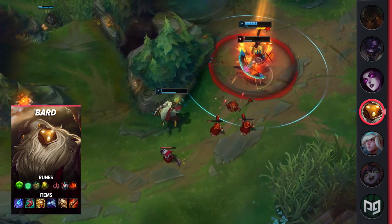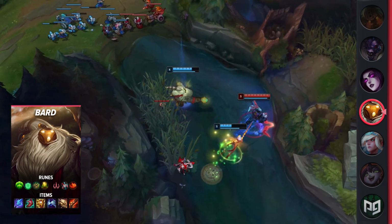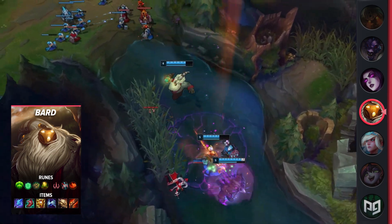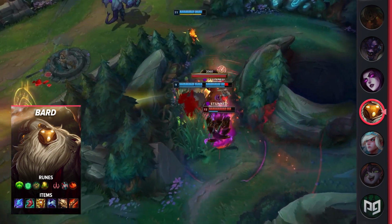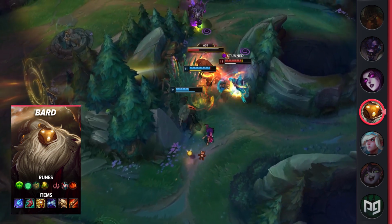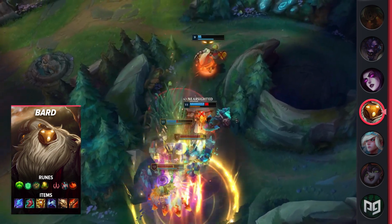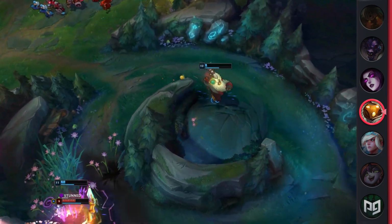Cosmic Drive may generally be built on control mages, but ability haste is a valued stat for Bard, and the movement speed helps with roaming around the map. Deadman's gives even more roaming power, while Rapid Fire Cannon's bonus damage can actually come in clutch, allowing you to land otherwise out of reach targets with the massive slow from your meep-empowered autos. If you'd rather spam your spells even more, you can also swap out Rapid Fire Cannon for Vigilant Wardstone, which gives a whopping 40 ability haste.